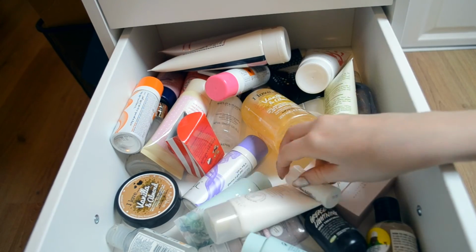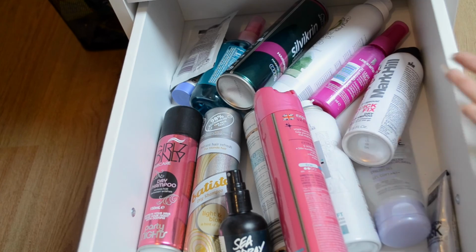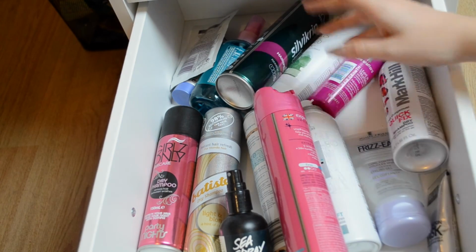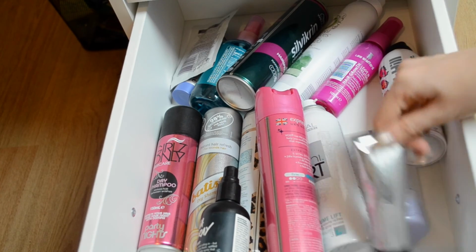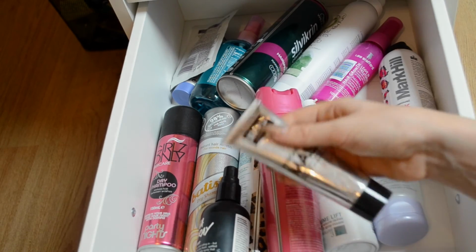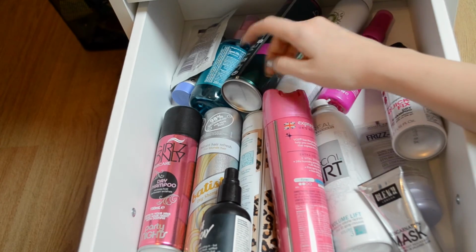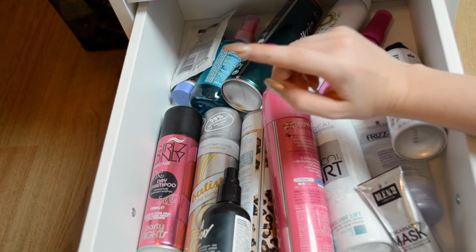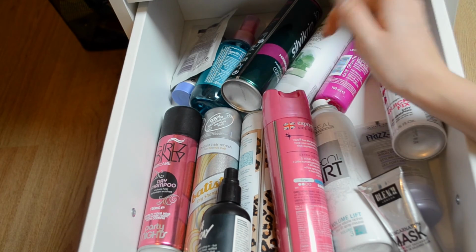Okay, so in the second last drawer here I have all of my hair care things. So I have things such as dry shampoos, hairsprays, sea spray hair mist. I've got some hair masks in here as well, just for when I feel like my hair needs a bit of a pamper day. My favourite dry shampoo is the Toni & Guy one, but at the moment that is living in my bathroom because I'm using it much more regularly than I probably should be.